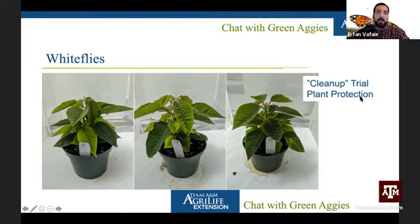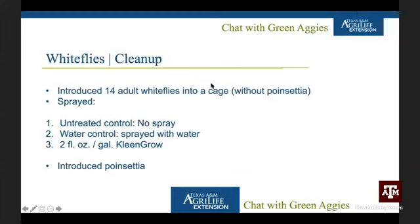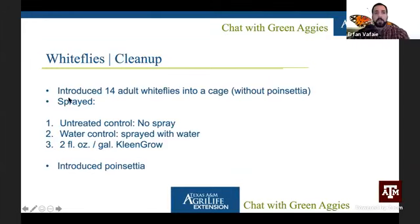The second one was if we have whiteflies on the plants and we spray Clean Grow on them, can we again suppress our whiteflies? Looking at that cleanup trial, basically what we did was we introduced 14 adult whiteflies into each cage. You zip it up. There are no plants in there at this point. And the treatments were one of 3. Either we did nothing, so they were not sprayed; secondly, we sprayed water; or the third treatment, spraying Clean Grow at 2 fluid ounces per gallon. And then we would introduce the poinsettia in there subsequently right away. Essentially we're trying to see whether any of these treatments would knock down and prevent those whiteflies from establishing on your new, clean poinsettias that you're putting into your greenhouse.